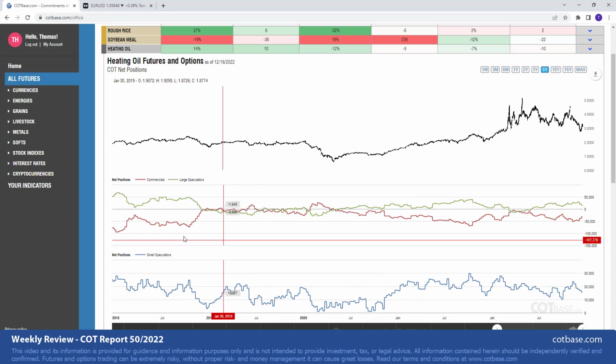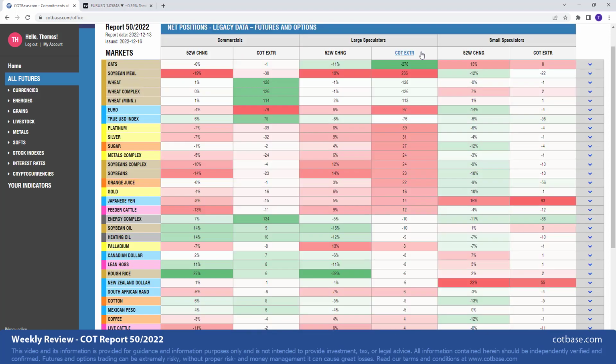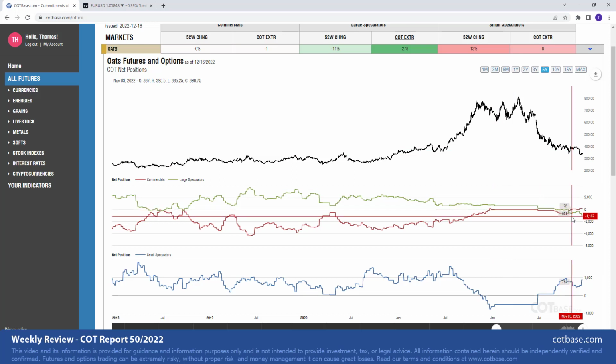I think it gives you a more precise measure of stresses, and occasionally I may actually open up a 10, 15 year or even an all-time COT history of the market. Moving on to large speculators COT extreme analysis, we have oats. As I told you, we are talking mainly about grains.